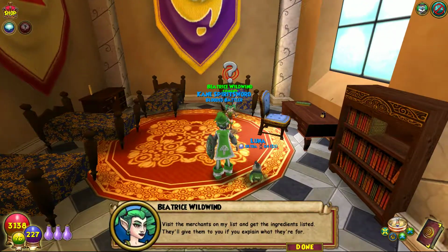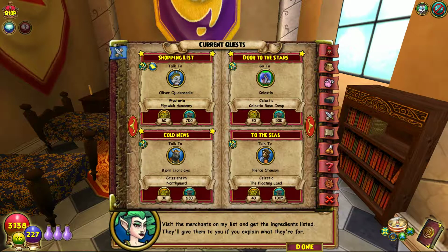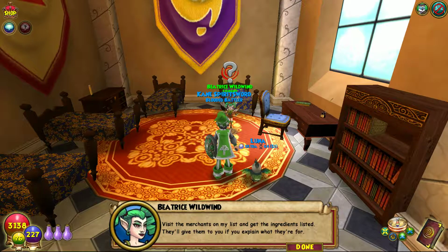Visit the merchants on my list and get the ingredients listed. They'll give them to you if you explain what they're for.